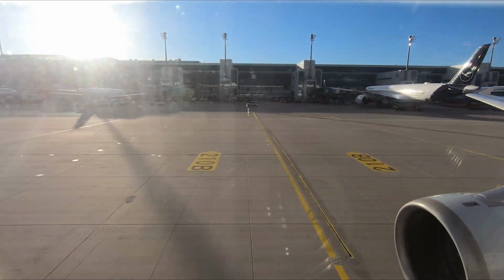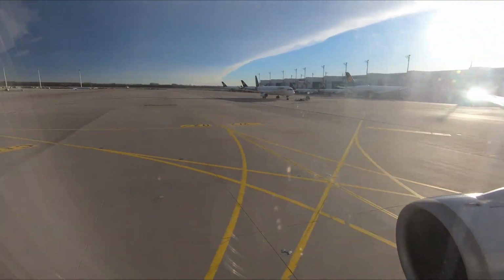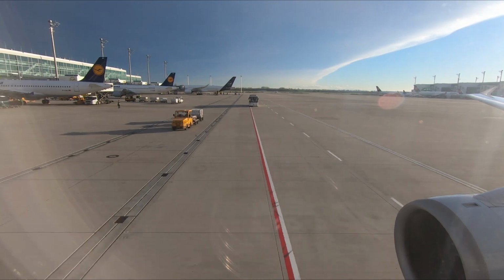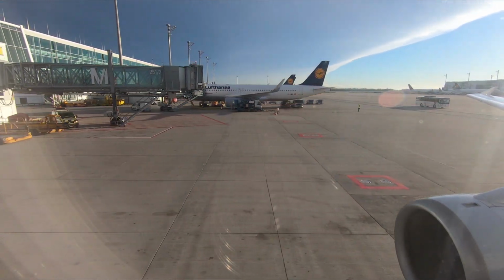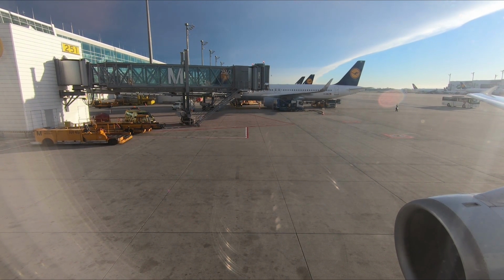Welcome to Munich Airport. Please remain seated with your seatbelt fastened until the fasten seatbelt signs have been turned off. Flight Captain de Vinage and the entire crew would like to thank you for traveling with Lufthansa Airlines today. We now wish you a nice day here in Munich and of course a safe and good onward journey.